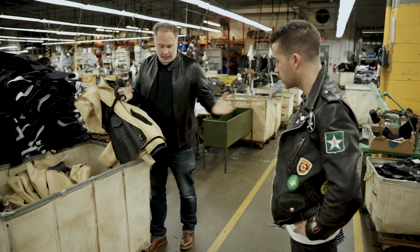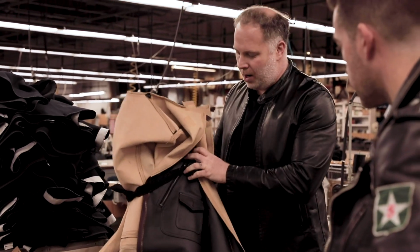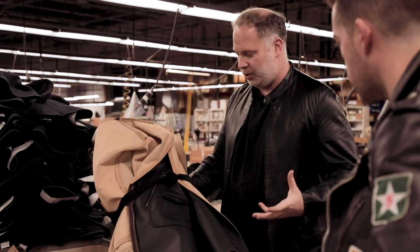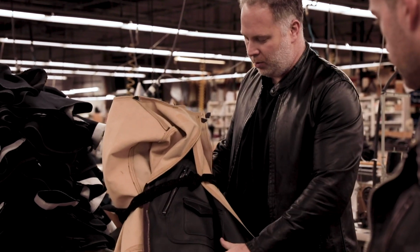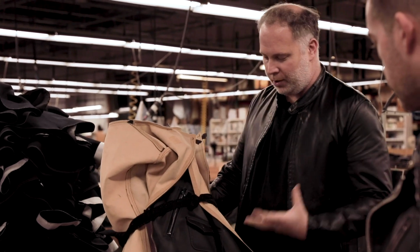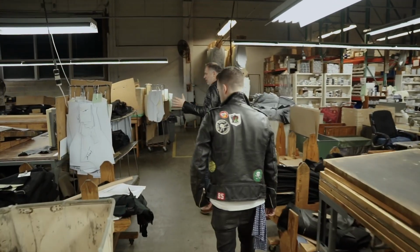This is the leather that went into making your jacket. Right. And you can hear that squeak. These are before they've been vintaged, so you don't see any of that, except maybe where the needle holes are. You can start to see a little bit of that later color crust poking through. This is the leather cutting area. Okay.